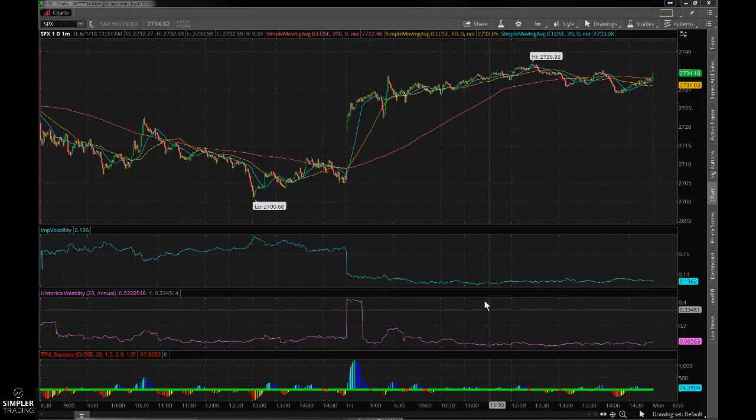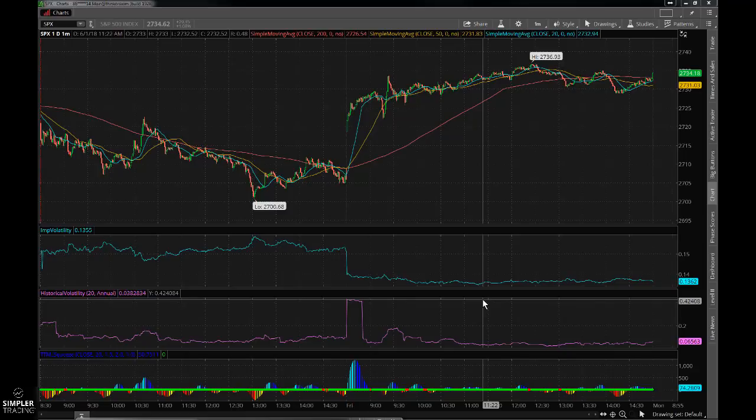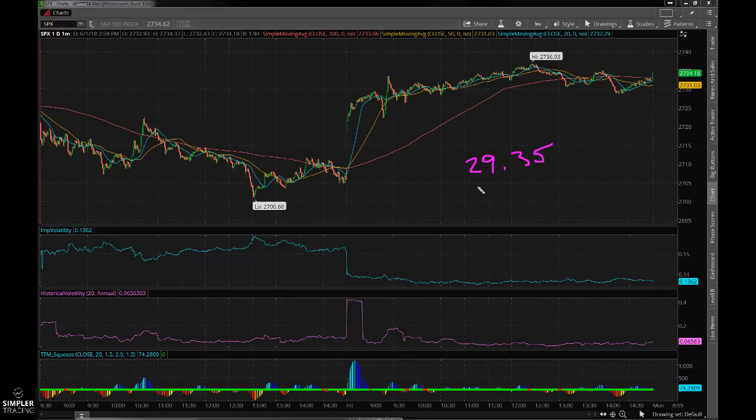And the S&P, SPX, ended up almost 30 points, ended up 29.35, which is a super strong day. The expected move was about 18 points, and we ended up going 28, so much more than we expected. If you look at this and you don't know the number, and I'll zoom out in a minute, it doesn't look that impressive, but that's pretty impressive.